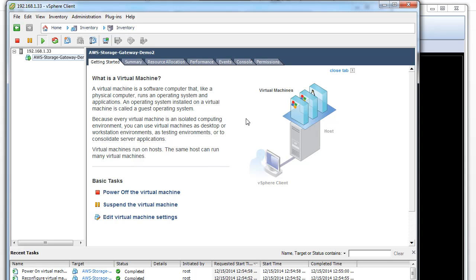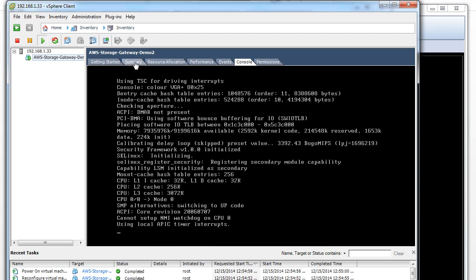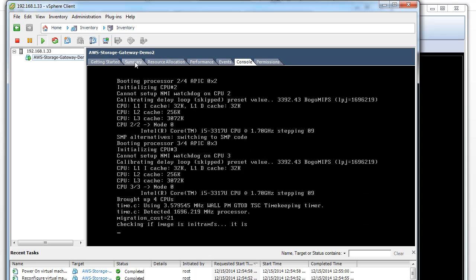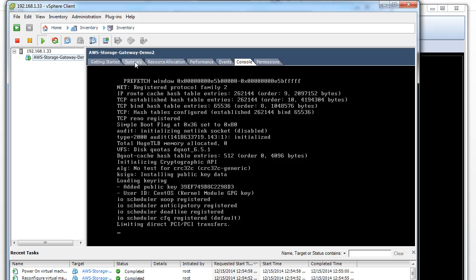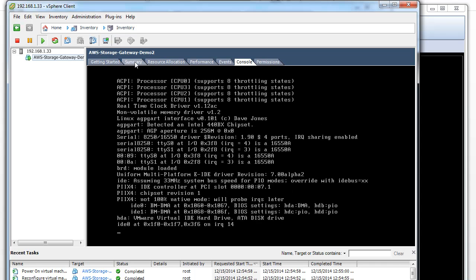Again, all these steps are being done outside of AWS to set up our environment for this storage gateway. Pretty soon we're going to be able to complete this and create this gateway, and then we can go in and play with it. So this is when it starts to get really fun here shortly. But right now this is being powered on. Let's give it another moment.